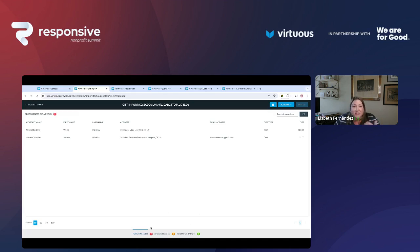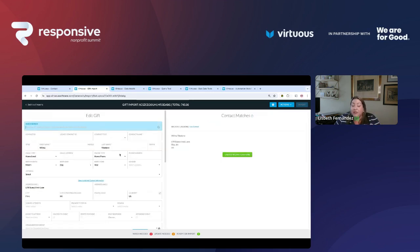The first bucket here is match needed. In this case, Virtuous tried to find a match for you, and it couldn't find one, so it's going to ask you to create a new record here, right? You can go into each of these directly and see the new information coming over on the left, and on the right will be any of those matches on the Virtuous side, right? So I can actually create Wilma Flintstone right here. Essentially, this allows you to do multiple things in this tool. You can create the record, but also process the gift at the same time.